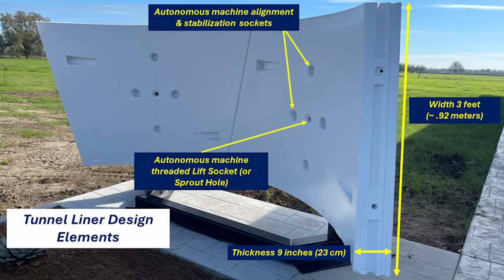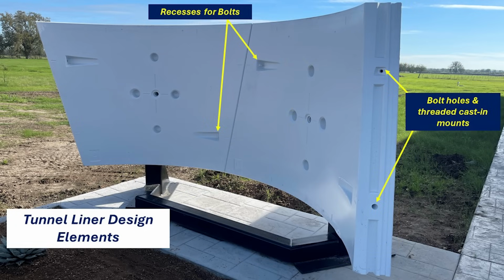The boring company uses liners that are 9 inches or 23 centimeters thick, 3 feet or about 0.92 meters wide. They have autonomous machine threaded lift sockets as shown, also called sprout holes, and autonomous machine alignment and stabilization sockets that are cast into the concrete of the liners themselves. They have recesses for bolts, and they also have bolt holes and threaded cast-in mounts, and this allows them to be joined together to make a ring.